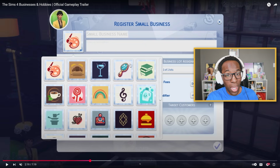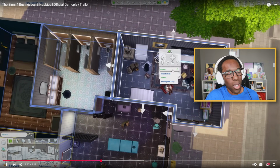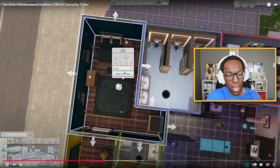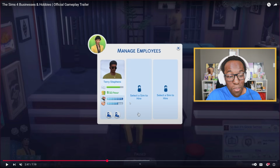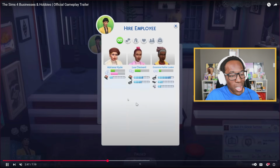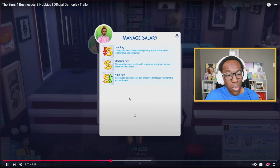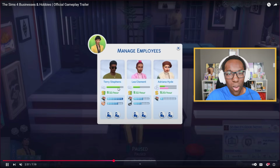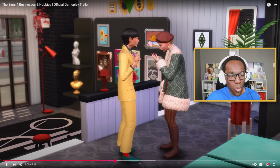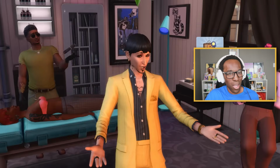They'll be able to come in, pay their fee, and then walk out. You can even choose what occult you want to target as well, whether it's vampires, werewolves, ghosts, mermaids, whatever it might be. A mermaid home, a mermaid business, but you can manage your employees. So you get to choose who you want to hire. There are tasks on hand, and you can also change their salary, which could be a good thing or a bad thing. You can even hire people in your own household and also fire them, which might result in a bad relationship later down the line, possibly.